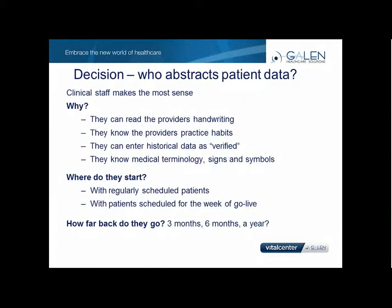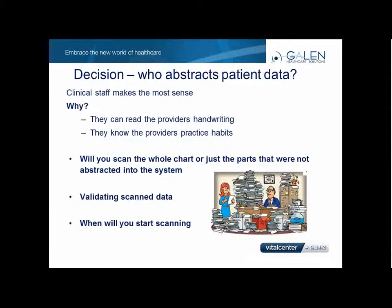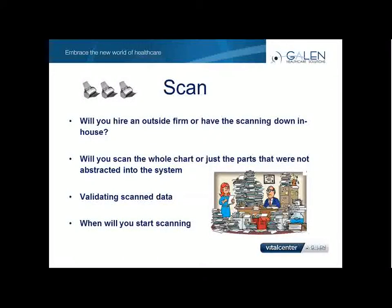How else do we get data into the EHR? So we've abstracted the discrete data that we need, and now we're going to scan the rest. And some folks will scan the whole chart in, and also on top of that have the discrete data entered so that if somebody does forget something or misses something while they're abstracting, it's there in the scan. It's there as a scan document in your chart viewer.